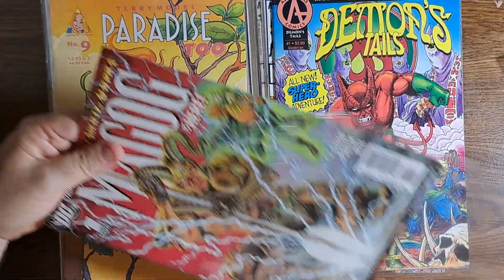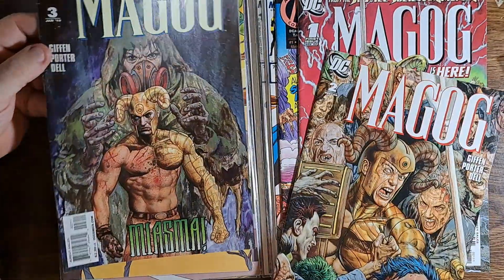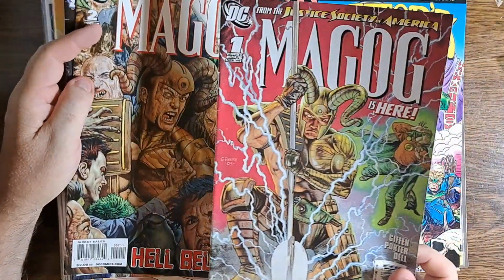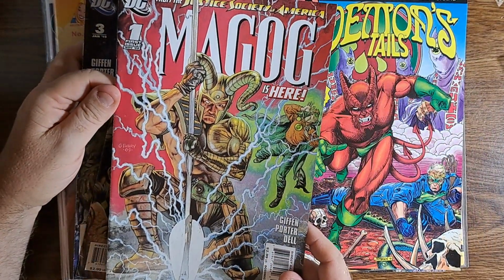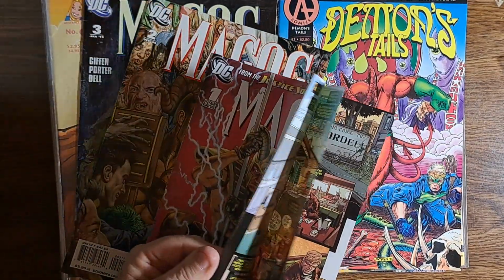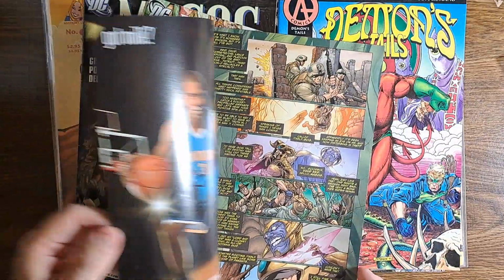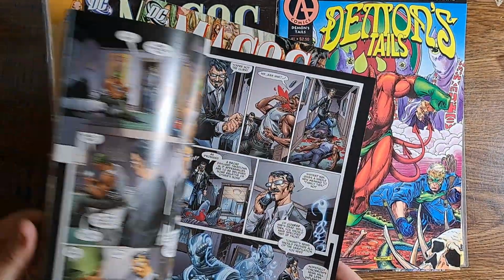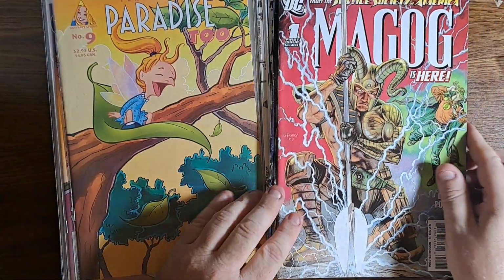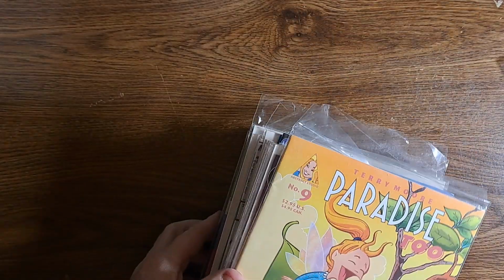What's this? Magog, number 1. Number 2. And number 3. This one's got some spine ticks. This one does as well, but not as many. This one's got a little tiny corner wear, but not bad. So number 1's in pretty decent shape. The other 2 have quite a few spine ticks from being from 2009, 2010. All right, I'll leave them out of the bags, but leave them together. So those are interesting.